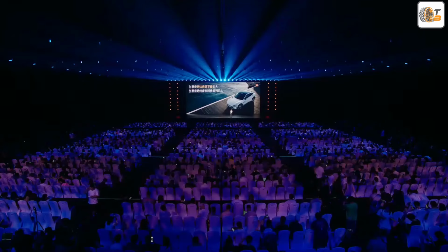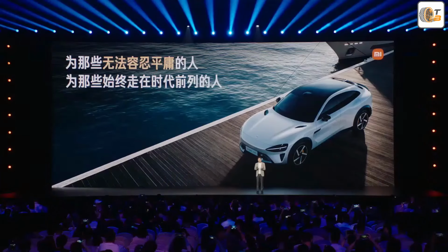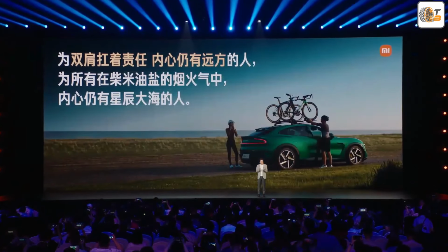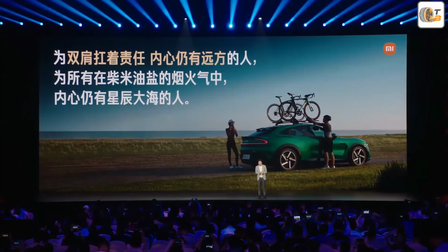Lastly, I would like to mention that YU7, who is it designed for? It is for those that cannot sustain the mediocre SUV. It is designed for those that always want to be forward-looking. It is also for those that want to be at the forefront.